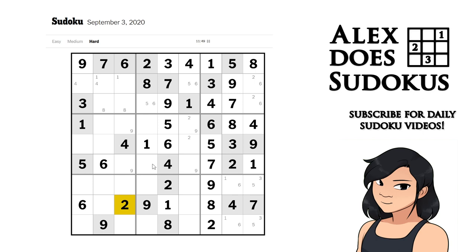So, twos, threes, threes, threes are locked in 3 cells. What about fours? Okay, I've got a pair of fours over here, which doesn't give us anything. So, what about fives? Fives are locked in these cells. We can't place the 5 either.